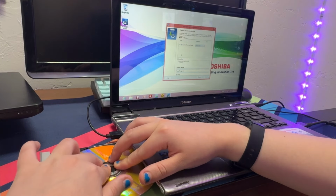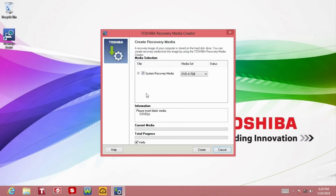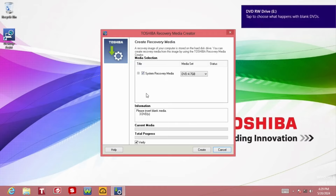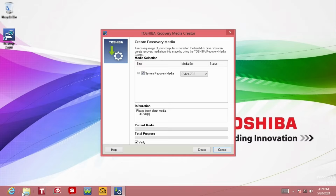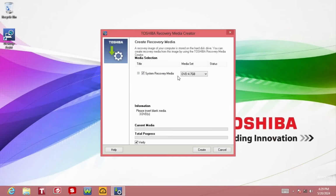And I'm going to put one in. They give us multiple options, and I did DVDs back then. I am going to back up the DVDs as well. Maybe later I'll restore it again and actually make the USB option instead, but I'm going to do DVDs for this. So if I open up this, yep, there's our DVD. I have it right here. And we are going to create.